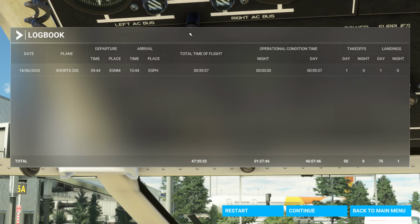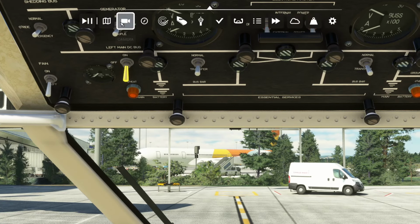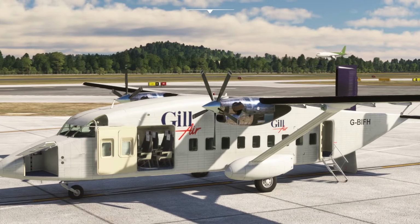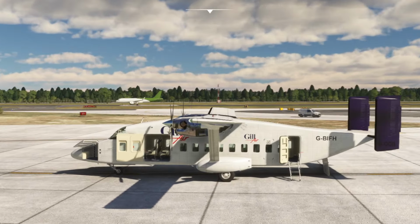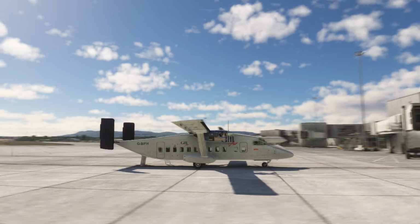So total flight time of 59 minutes. One takeoff, one landing. There you go. But overall, really cool little flight. Really enjoying the 360 actually. Just shows it's a different time of aviation. Oh, hello. There's an A320 in the rollout as we've arrived. We've got our cargo door open, all our doors open.